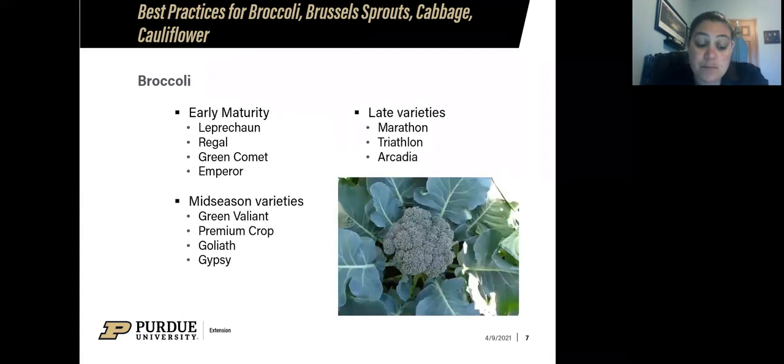Now there are a number of different varieties of broccoli that you may want to grow. You should select your cultivar based on the desired head shape, size, color, yield, and disease resistance. Cultivars may also differ in planting and harvest times too. Planting multiple cultivars that mature at different times will help you extend your season and allow for continual harvest of broccoli. On the screen, you'll see a few different varieties or cultivars listed that you can select from.